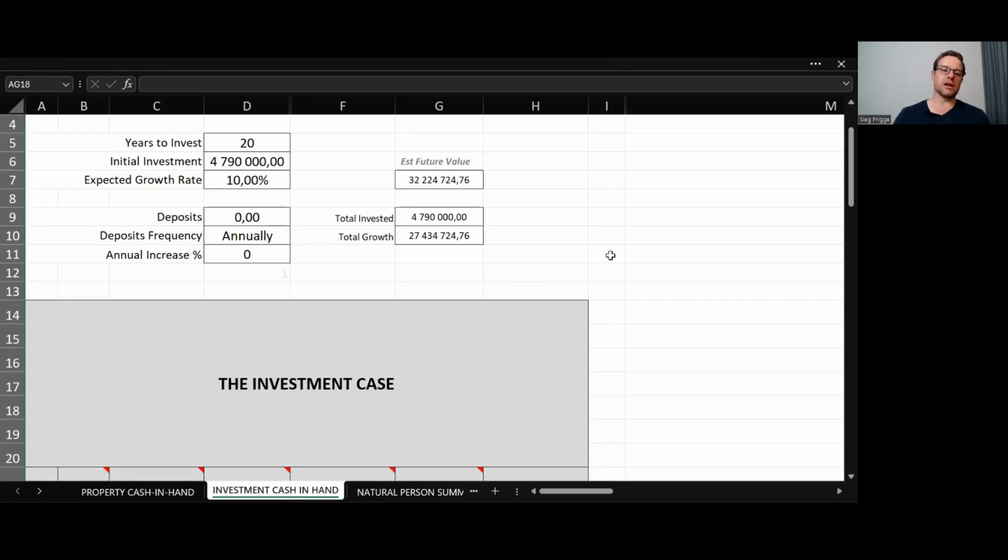So in this case, it's a 20-year investment, 4.79 million gets invested, and the growth rate we're going to use is 10%, which is quite moderate if you invest aggressively long-term. So 10% return. This is pre-tax. So I'll show you what the effect of the tax is. In a personal endowment, if you invest of a capital nature, in other words, if your underlying assets are mainly equity, your effective capital gains tax rate inside the endowment is about 12%.